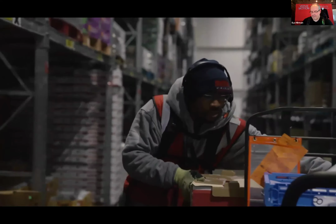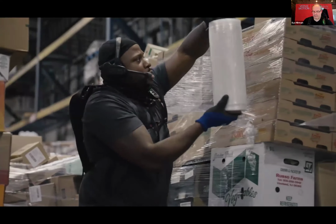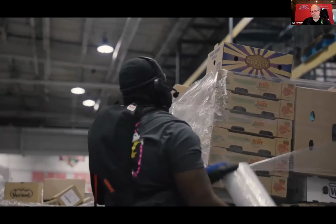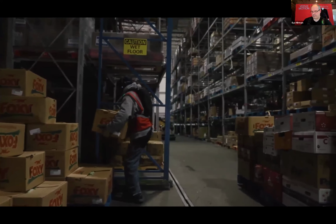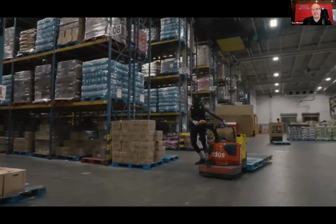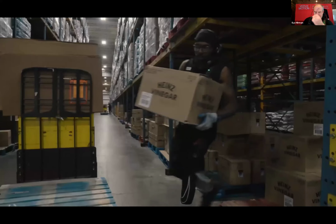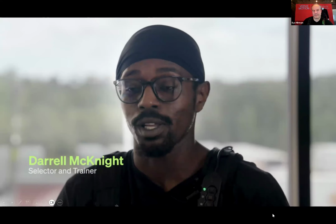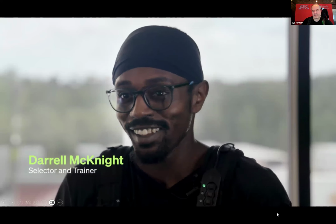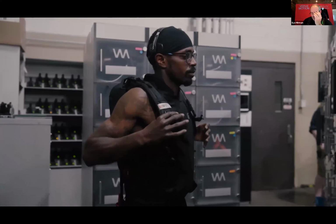I selected without the suit probably for a year. After the suit did come in, it helped with the lower back. It was a big plus. After I started wearing the suit, I felt the difference right away. After I select for like 10 hours a day, I would leave and when I go home, I felt great. I got 3 kids at home. There's some nights I get 2 hours of sleep and it's like, thank God I got the Exosuit, right? I come in, put this bad baby on.